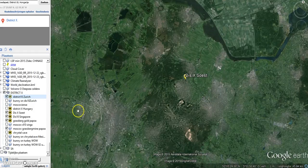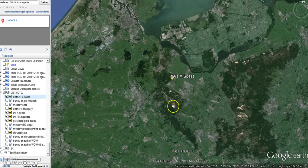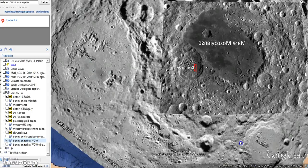Okay, I have also found one in Vietnam, Ho Chi Minh, I think. Yeah. Still not knowing what size I have to use to find a perfect overlay and a perfect combination with the Earth's surface. So I tried the bunny on an LSP picture. Yeah, that should be here. Let's try this one. So I compare it.